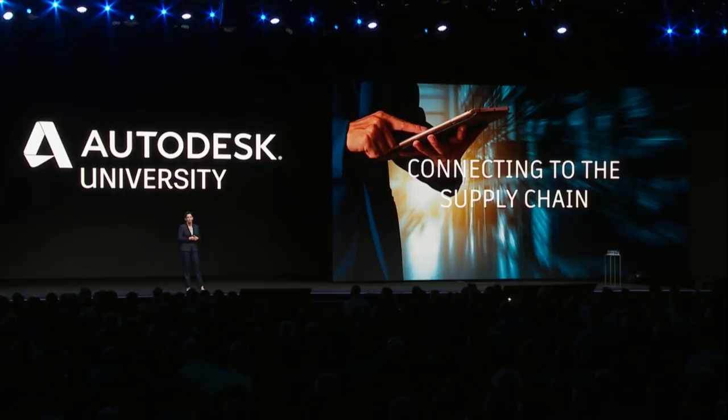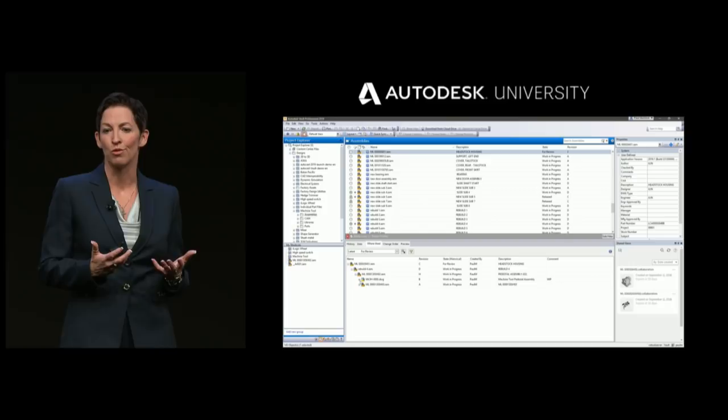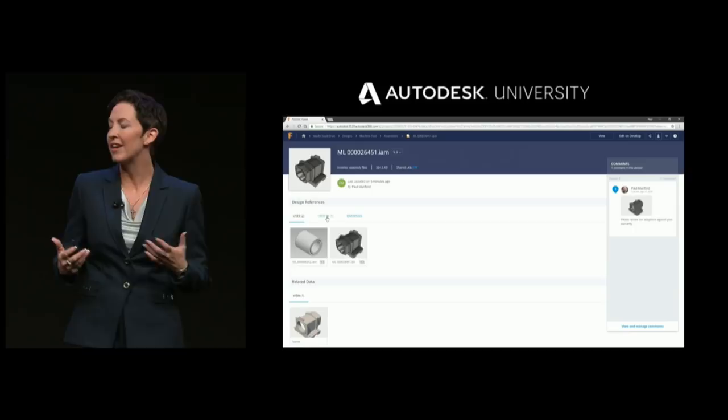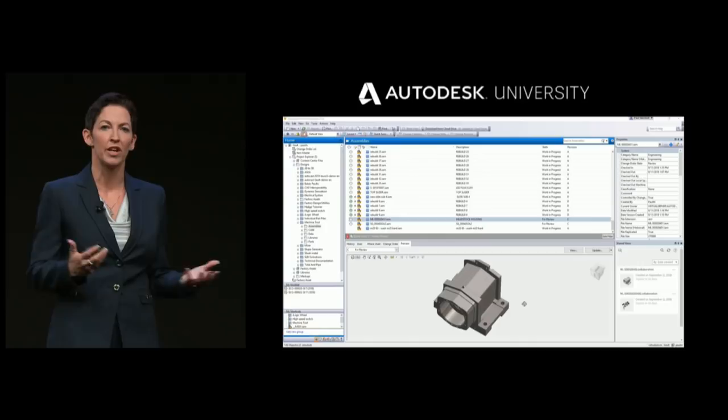So how do we create those 24/7 connections we just talked about? Vault is one way. The powerful data management tool makes it possible to share data, maintain accurate bill of materials, and keep the extended team always working from the most updated product definition. And with Fusion 360 now in the collection, you have access to easy-to-use collaboration tools for viewing and markup when reviewing designs with your suppliers.